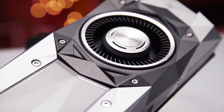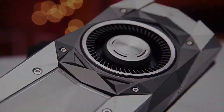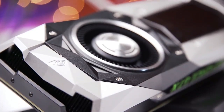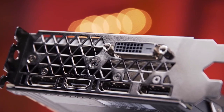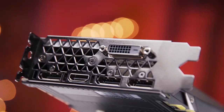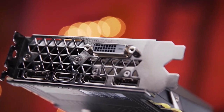The seemingly Deus Ex-inspired shroud features a similar aesthetic to the silver and black shrouds with blower-style fans that Nvidia has been using for the past few generations, but with more angles this time around. Connectivity is good, as it features HDMI 2.0 for 4K at 60 Hz, 3 DisplayPort 1.4 connectors for 4K at 120 Hz, or 8K at 60 Hz, holy crap, and dual-link DVI.